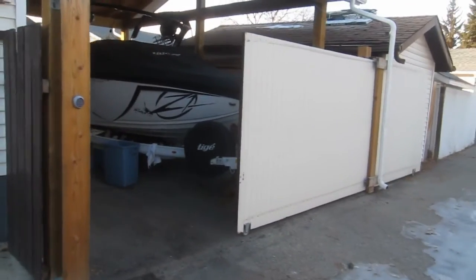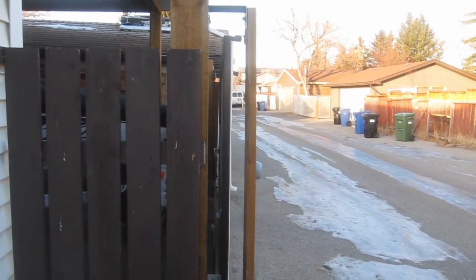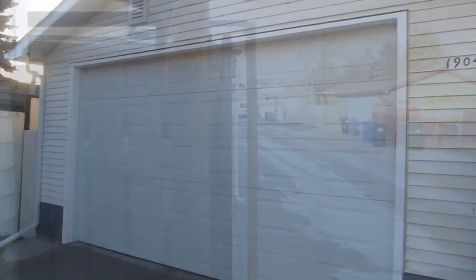So there's a couple guides on the far post. You can see there's wheels, total of 8, that kind of keep it running straight and true. And then there's another guide wheel right up there at the top, which will nudge it back into place. And it sits there happily.